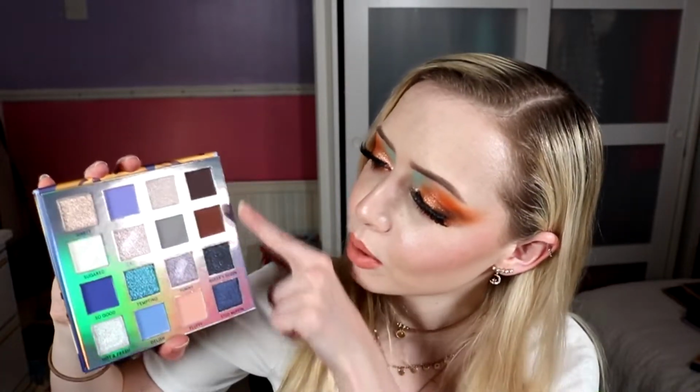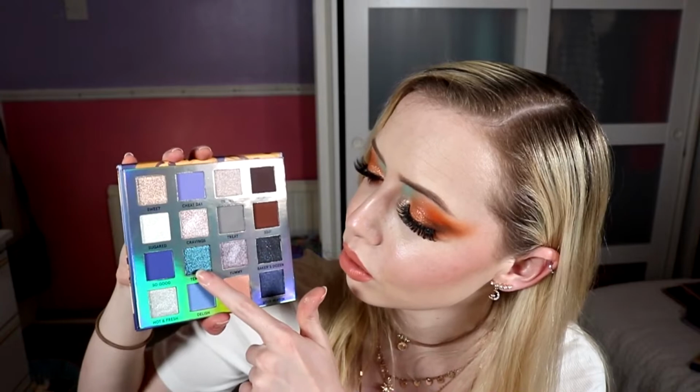This is again another cool toned palette with little pops of colour in it. The glare in this palette is atrocious, but whatever. You've got deep colours here, even a deep shimmer. You've got some duo multi-chrome kind of shades. Some of the neutrals look very similar, so I'll be interested. I haven't even swatched this, to swatch them out and see how different they are, and then I'll give my full verdict on the versatility of the palette.